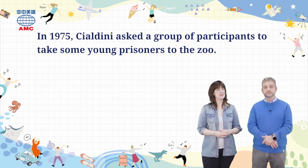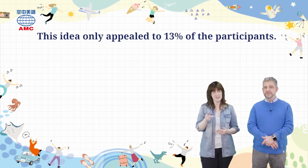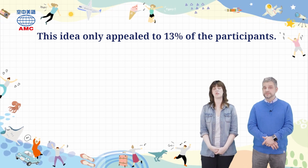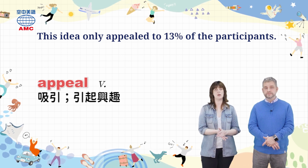But apparently, nobody wanted to go to the zoo with prisoners. This idea only appealed to 13% of the participants. 13%. Yeah, that's pretty low. Pretty low. Almost single digits. So it only appealed to that many people. We're going to learn here what is the meaning of appeal.